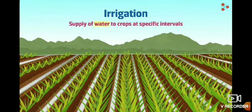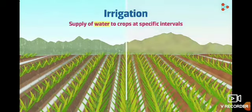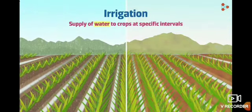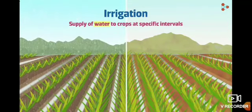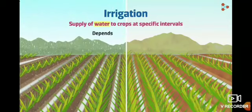We need to understand that a plant needs water more than anything else. Water acts as a shield against the extremities of nature like frost or hot currents. No doubt, water is of foremost importance to the crop. That's why we will study irrigation as a process of production.